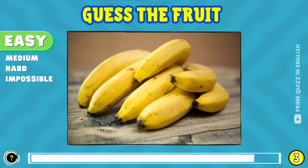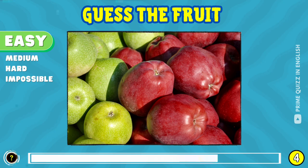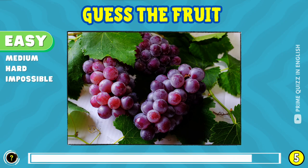Number 3. Try to guess this one. Bananas. Number 4. Can you guess the name of this fruit? Apples. Number 5. Guess this fruit. Grape.